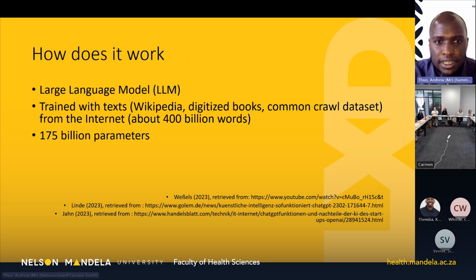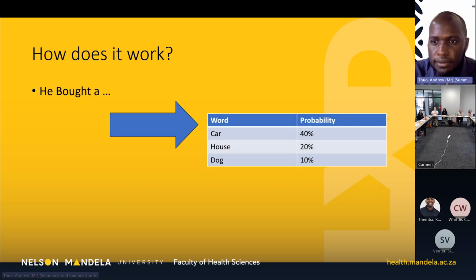So this is just some data that I gathered, and I'll see if I can also make sure these references are shared with you. They talk about trained texts, Wikipedia, and again, that's already a red flag. Wikipedia, digital books, the Common Crawl data set, 400 billion words, and billions of parameters. And I think it's probably more, continuously going. And we end up with that text-based learning. So what Khanyiso spoke about earlier is that predictive text, and we've seen it prior whenever you go on Google and type, who is the actor with, and the next possible words will be the eyebrows or the most money or the award-winning, etc. And it works the same way in this space.